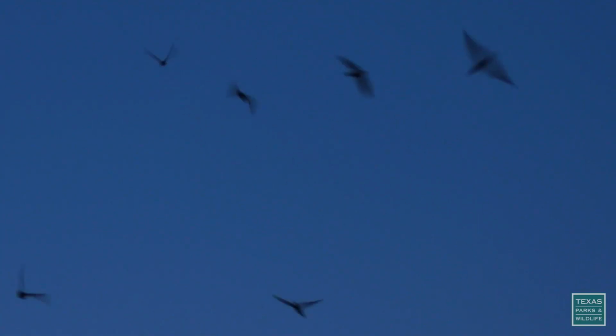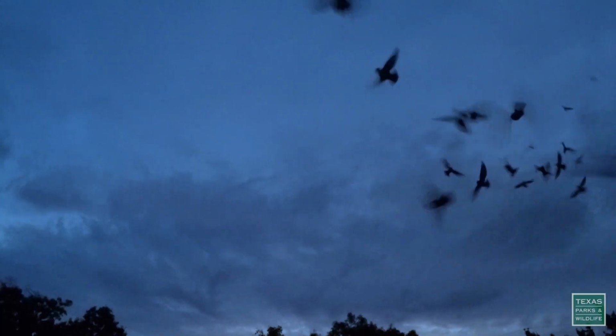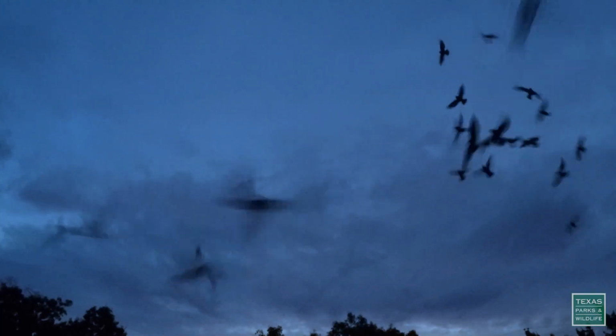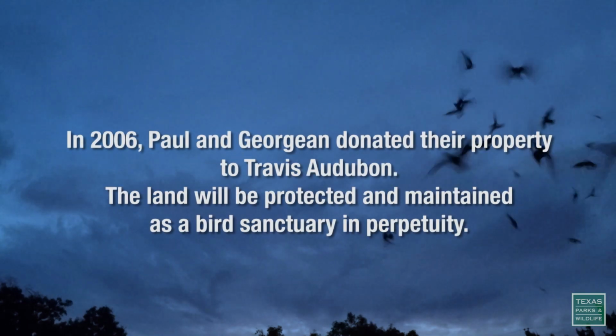We love the birds so much, we want everybody else to care about them the way we do, so that we can have them protected. The more people we can get to care about them, the better off they're going to be, and the better their chances are in the future.